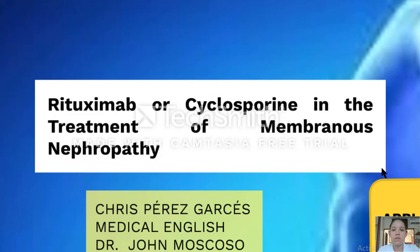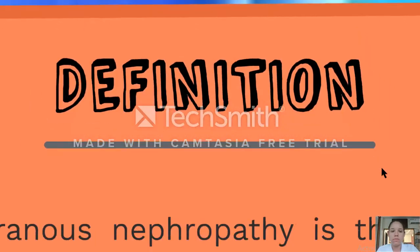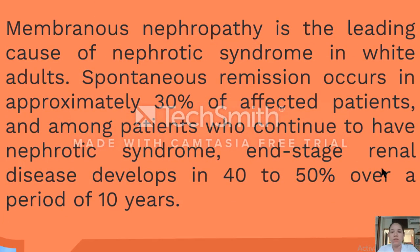Rituximab or Cyclosporine in the treatment of membranous nephropathy. Definition: Membranous nephropathy is the leading cause of nephrotic syndrome in white adults. Spontaneous remission occurs in approximately 30% of affected patients, and among patients who continue to have nephrotic syndrome, end-stage renal disease develops in 40 to 50% over a period of 10 years.